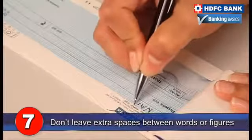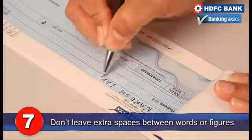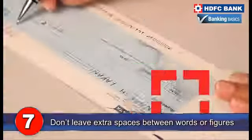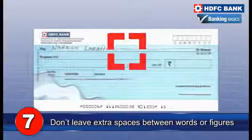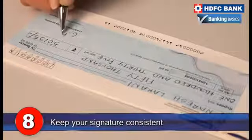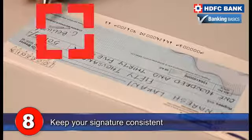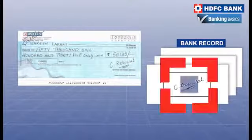Tip number 7. Keep your check safe from fraud. Don't leave extra spaces between words or figures. Always draw a line through any unused space so that it cannot be misused. Tip number 8. Signatures on checks are checked against bank records, so ensure your signature matches the signature you provided to the bank. Please avoid initials.